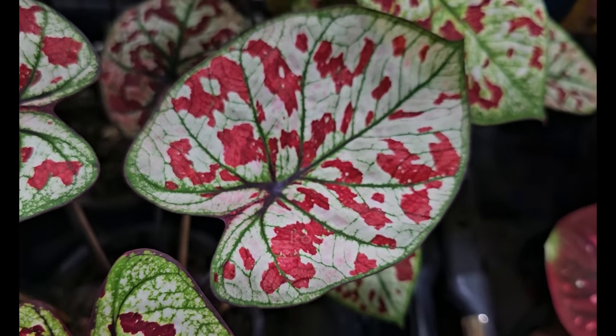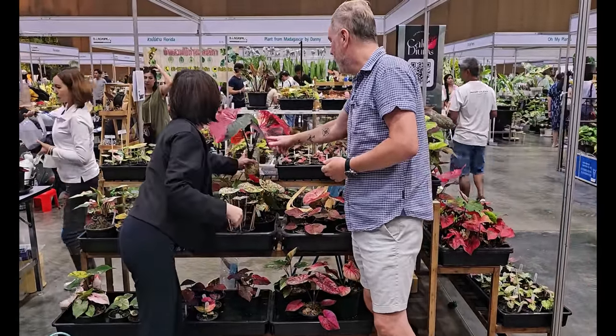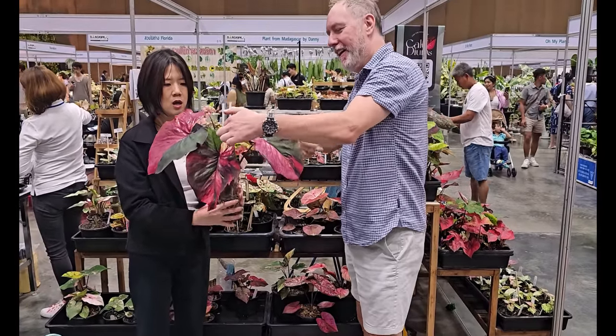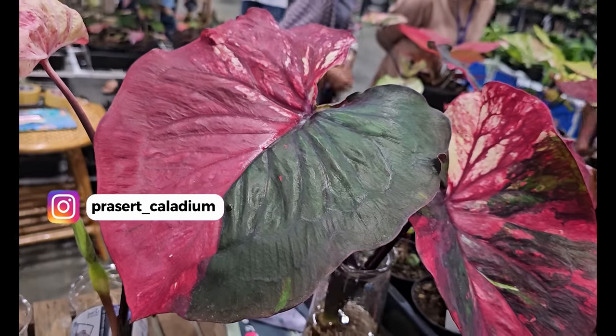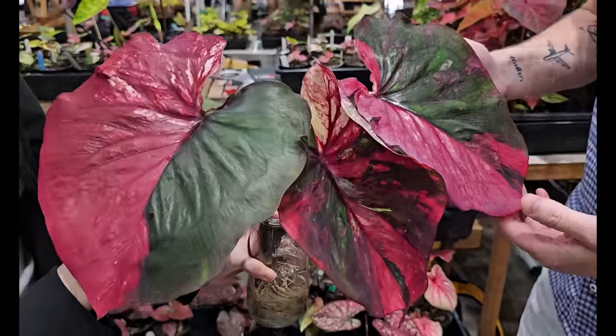Cool. Nice. Okay, this pull is the one that's actually caught my eye. Oh, this one caught your eye? Because it looks like this is bleeding, you know, like someone's cut it and it's bleeding. Camera, come closer. It's absolutely stunning. My bleeding heart. Okay. It's gorgeous.